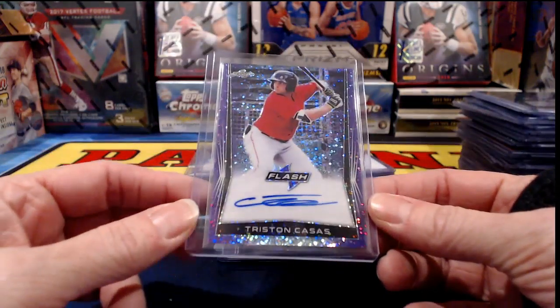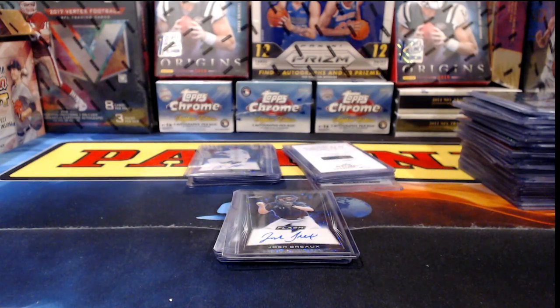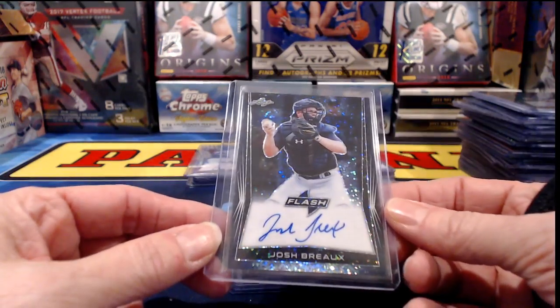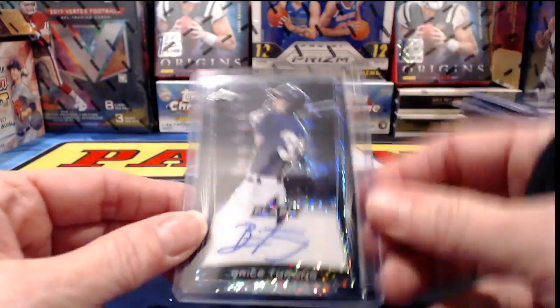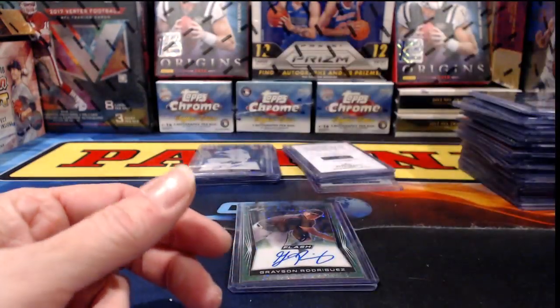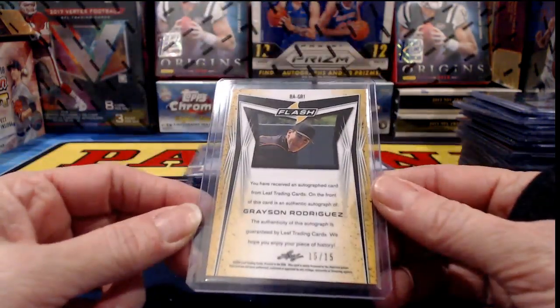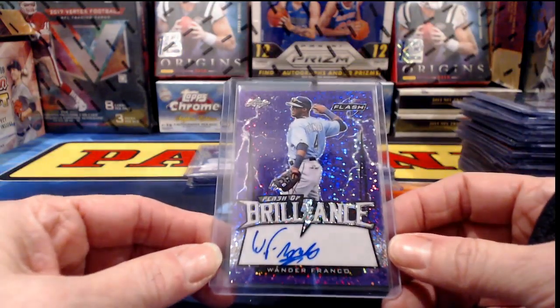And behind that, we have Tristan Casas to 25. Tristan is a Red Sox. I don't think I said Peter Alonso either, but he's a Met. Josh Breaux for the Yankees is to 50. Bryce Turang. Bryce is numbered to 50, and he is a Milwaukee Brewer. Grayson Rodriguez to 15. Grayson is an Oriole.